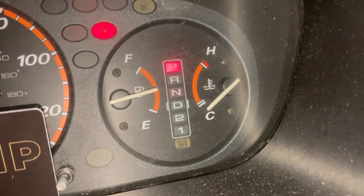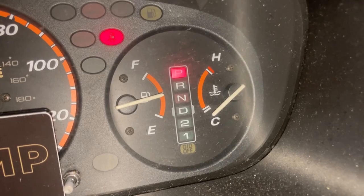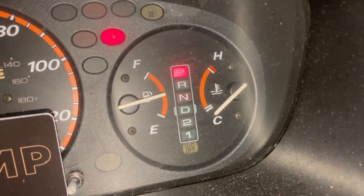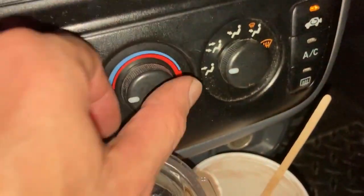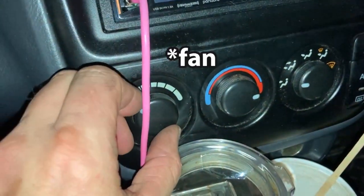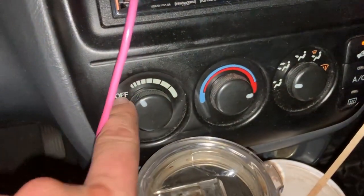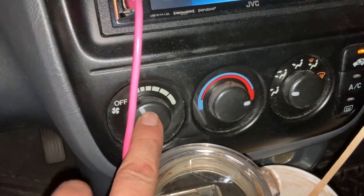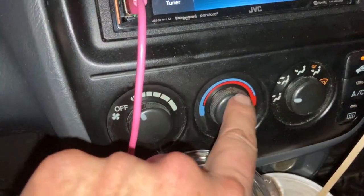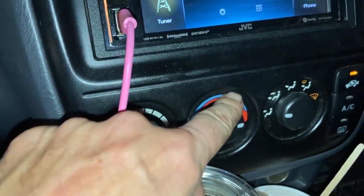So just gonna let this get nice and warm, stay warm for a little while, make sure the thermostat opens fully up and lets coolant flow through the whole system. Turn this to hot. Some people say you have to turn on your air too, just in case there's something connected, like a servo or some sort of relay or electronic thing that won't actually open the valve on this. It does kind of feel electronic.